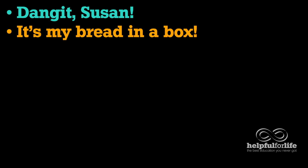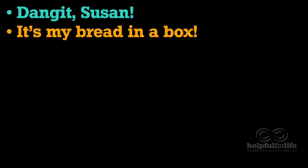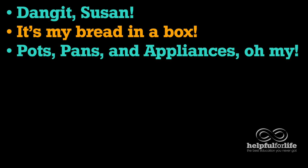Also, consider a bread box. With the bread box, especially if you have a small space, it can help keep your bread from getting squished, but it also will help it look nicer. And you can also stack stuff on top of it or underneath it. Don't be afraid to put pots, pans, and other things in your pantry if you need the space, or if you either don't need them that much, or maybe it's more accessible than where you could store them elsewhere in your kitchen.